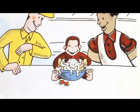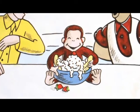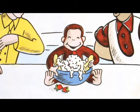George looks very happy with his ice cream choice. The end. What a great story. George had a lot of fun at the ice cream shop, even though he did get into some trouble. And just like George had ice cream, we're going to head over to the DIY corner and make some of our very own ice cream. Come join me.